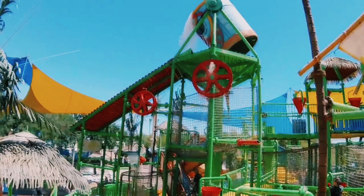Six Flags Hurricane Harbor Phoenix, the ultimate destination for water park thrills and family fun. With over 30 exciting water attractions, there's something for everyone at Hurricane Harbor Phoenix.